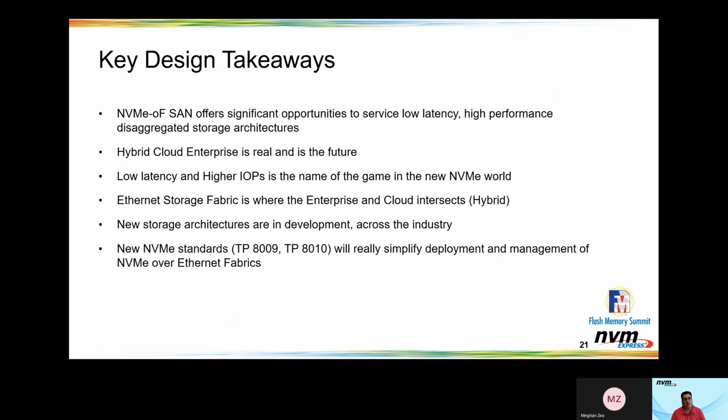The Ethernet storage fabric, I think, is going to be key for the hybrid cloud, especially when you're talking about connectivity from on-prem to cloud and being able to move workloads from on-prem to the cloud or from the cloud back to on-prem, using cloud volumes or not, depending on what your solution is. Again, Ethernet fabric is where the future is going to be for these, quote-unquote, hybrid cloud deployments. And that is why we are focused on making it easy for our enterprise customers to deploy Ethernet fabrics with NVMe over fabrics and the whole concept of the centralized discovery controller.